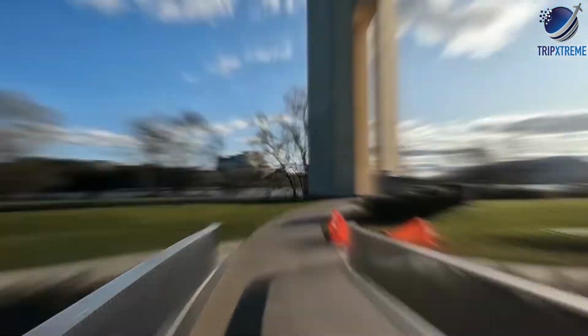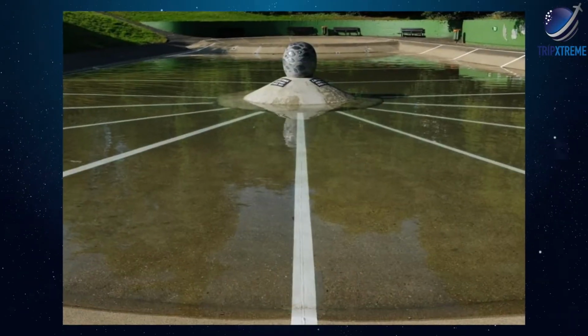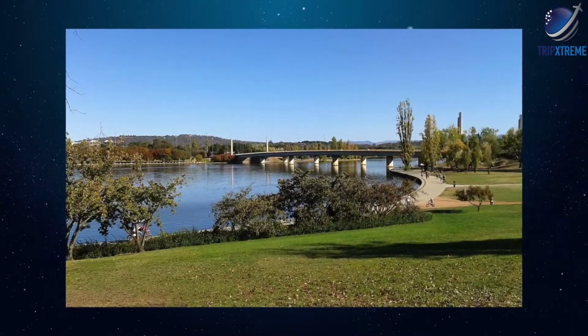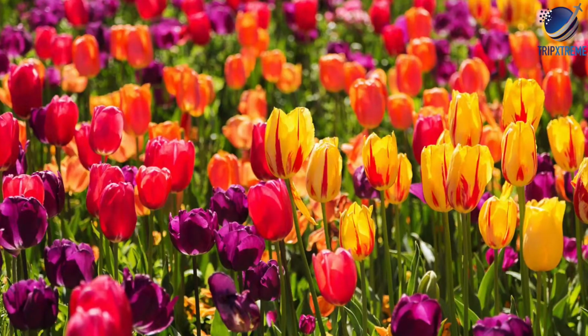On the north side of the lake, Commonwealth Park is a great place to visit with children. Here you'll find play areas, paddling pools, waterfalls, an amphitheatre and a path around the park. In spring, the park is a venue for the famous Floriade Festival, a celebration of spring when more than 1 million flowers are in bloom.